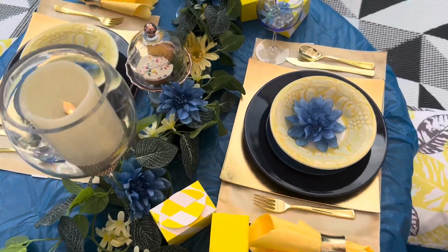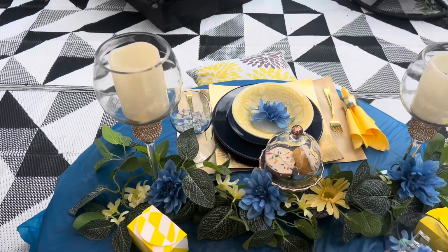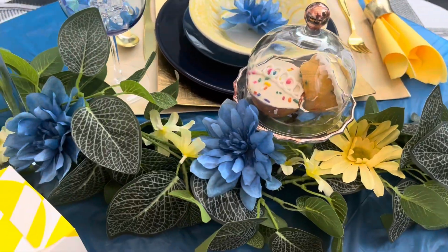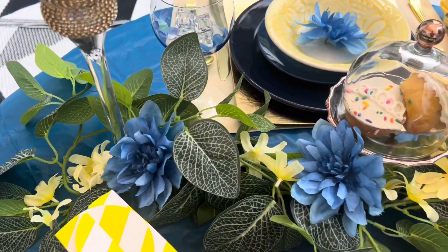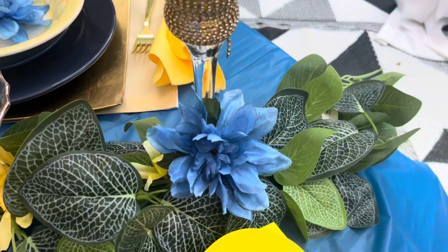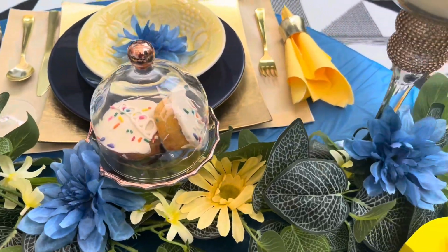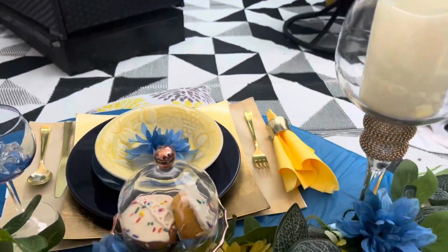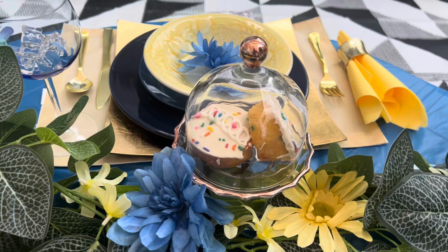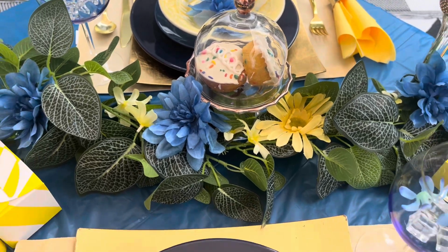Now let me tell you a little bit about my tablescape here. The centerpiece, I have taken just a vine from Joanne Fabrics, and I've added blue and yellow flowers through it. The flowers were from the Dollar Tree. I have added 2 candle holders, which were from Home Goods, and the little cake here was from Home Goods also.